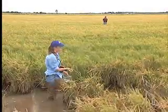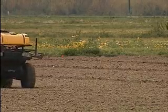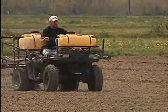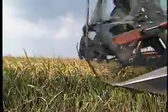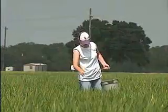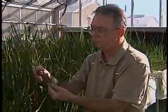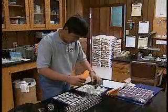Besides developing varieties that hold up well against the onslaught of disease, insects, and weeds, the station has played a key role in testing protective crop chemicals. Most of the herbicides, the insecticides, the fungicides that our producers use are available because of research that has been conducted by our scientists here on this station. A lot of the new technology, the fertilization of rice, how we plant rice, seeding rates, any number of different agronomic production practices have been developed here at the research station.